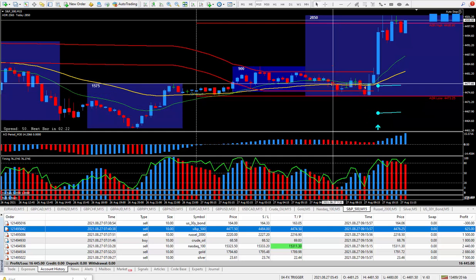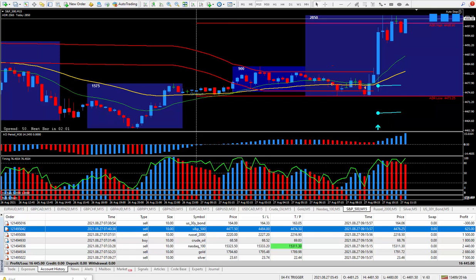So sold it. Closed out here being happy with, looks like around 15 pips. And 15 pips on the S&P 500 paid $625.